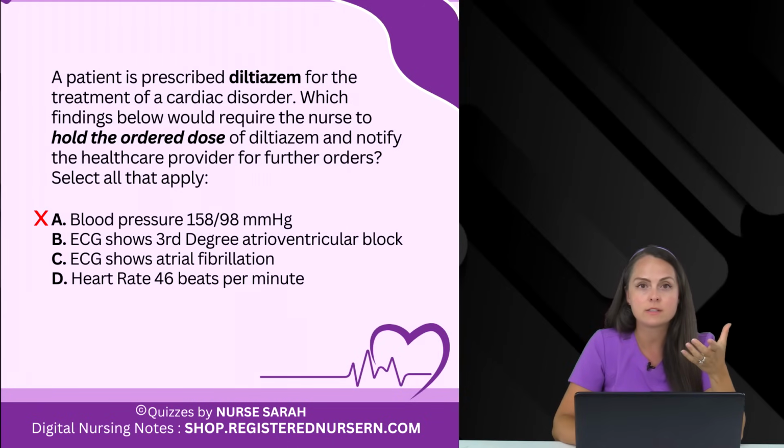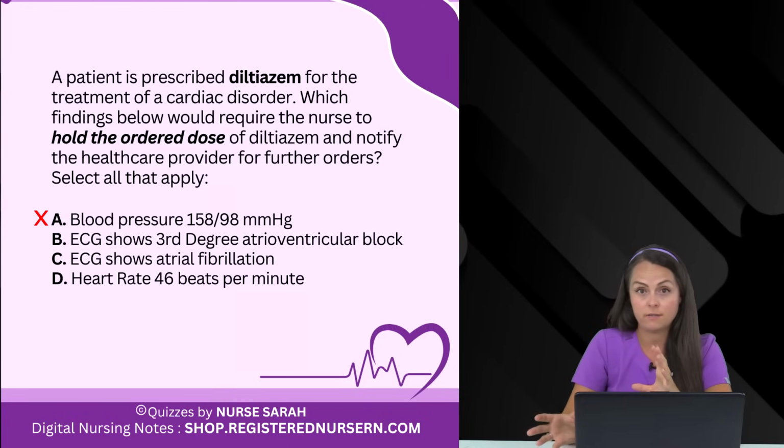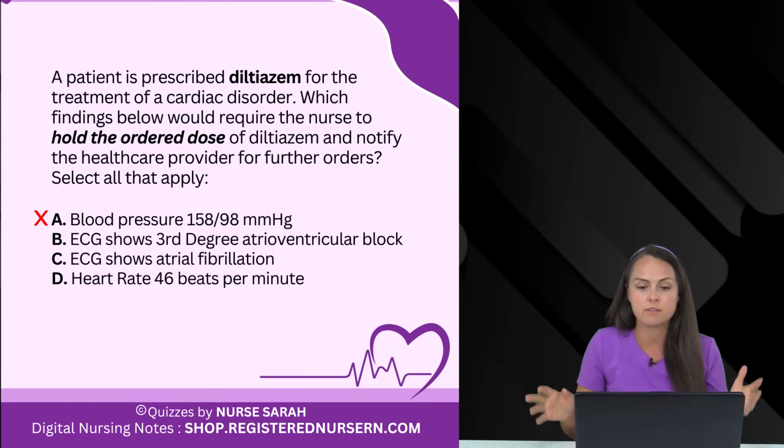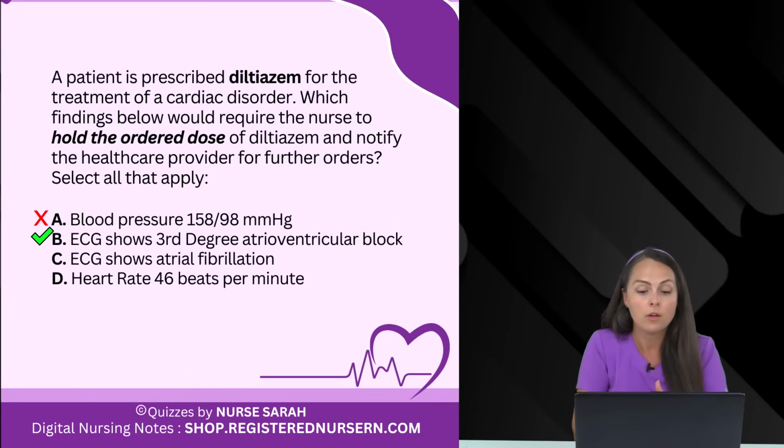But how it works, it can slow your SA node and your AV node. And whenever we have a 3rd degree heart block, we already have problems with like our AV node, and we wouldn't want to further slow that down. So if you see a 3rd degree heart block and you're ordered to give them diltiazem, you would definitely want to hold that dose, contact the healthcare provider, and see where you need to go from there.